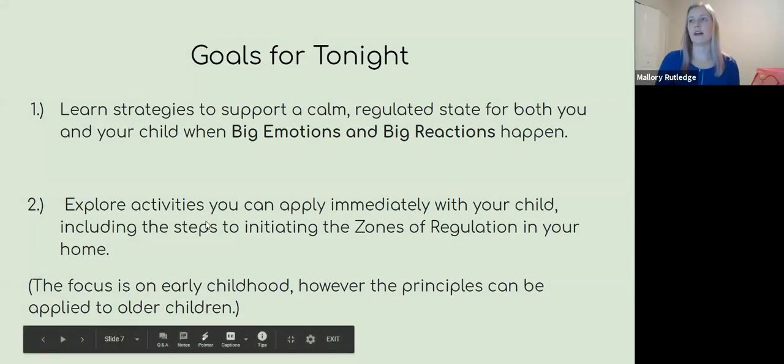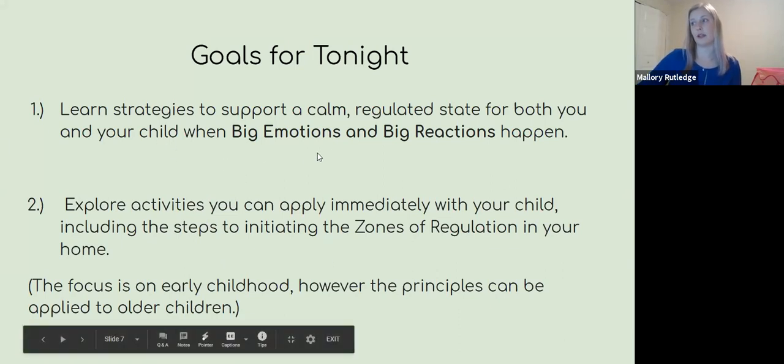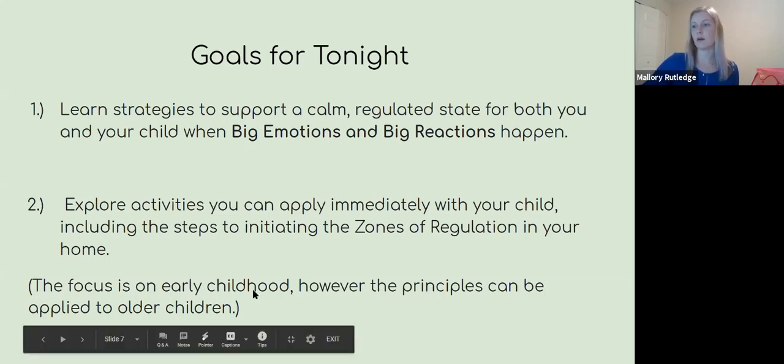A couple of the goals we have for tonight is to help you all learn some strategies to support a calm and regulated state for when your child has a big emotion or a big reaction. We're also going to explore activities that you can apply immediately with your child, including the steps to initiating the zones of regulation in your home. The focus of our presentation is on early childhood. However, a lot of what we're teaching can be applied to older children. So if you have older children that you work with or that are in your home, a lot of these same concepts would apply to them as well.